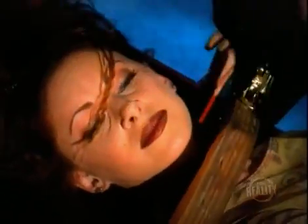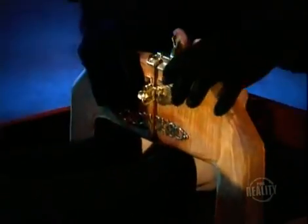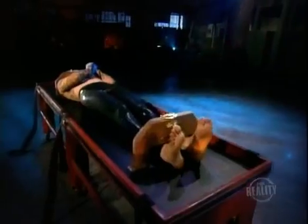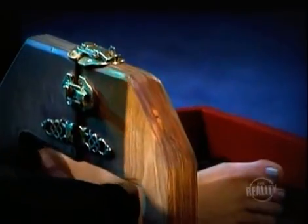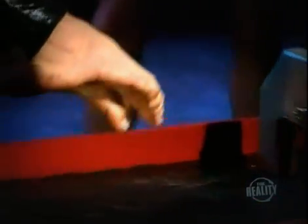Now for the moment of truth. Here's how it's done. First, the assistant must appear to be completely immobilized. This is the key to the entire illusion. Check out the leg restraints. It's supposed to look like no one could get out of them. But watch. There's just enough room for her to slip free. It takes a really limber assistant to pull off a trick like this.